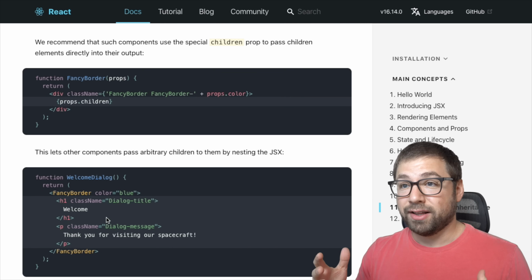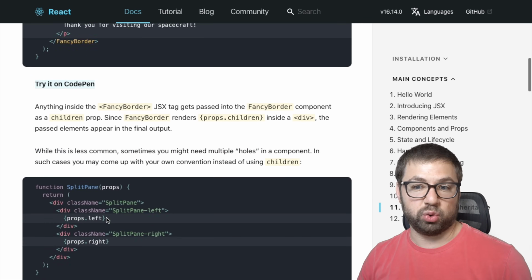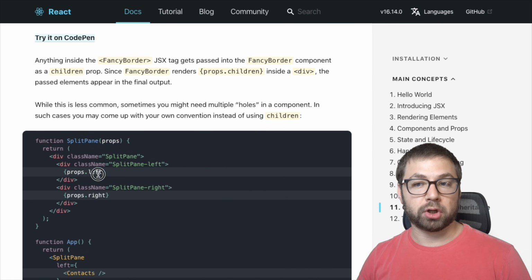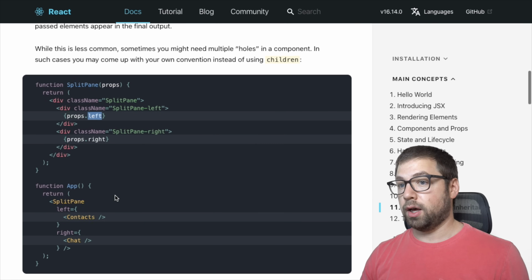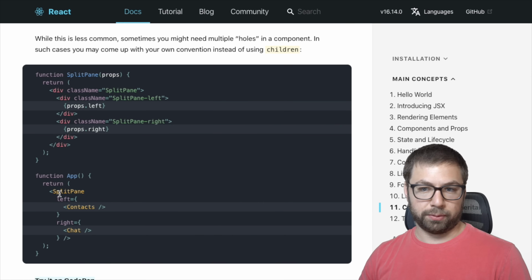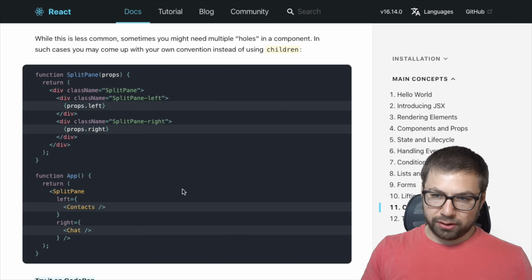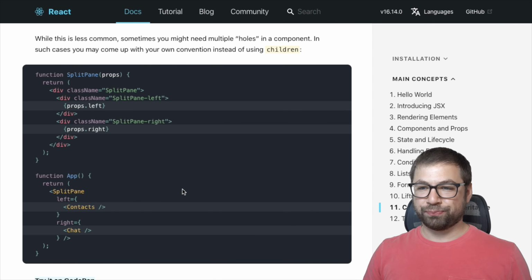If you want to have different places to put children, the React solution is to just add more props, because everything is a prop in React, which is both very simple, but also maybe too simple. So you have here the component SplitPane, we have props left, props right, and you use it here, SplitPane with left and right. That's fine, that's good. Feels kind of like a hack, but it just fits in with the whole idea of React.